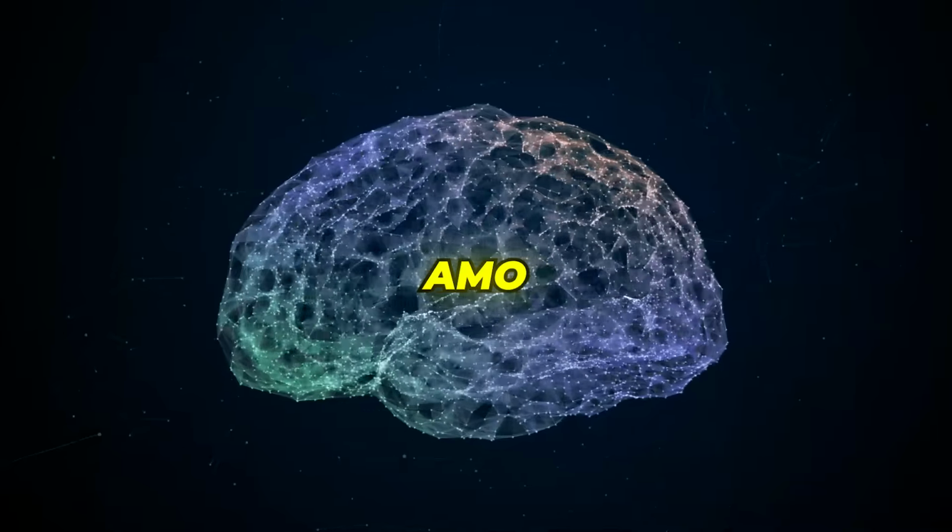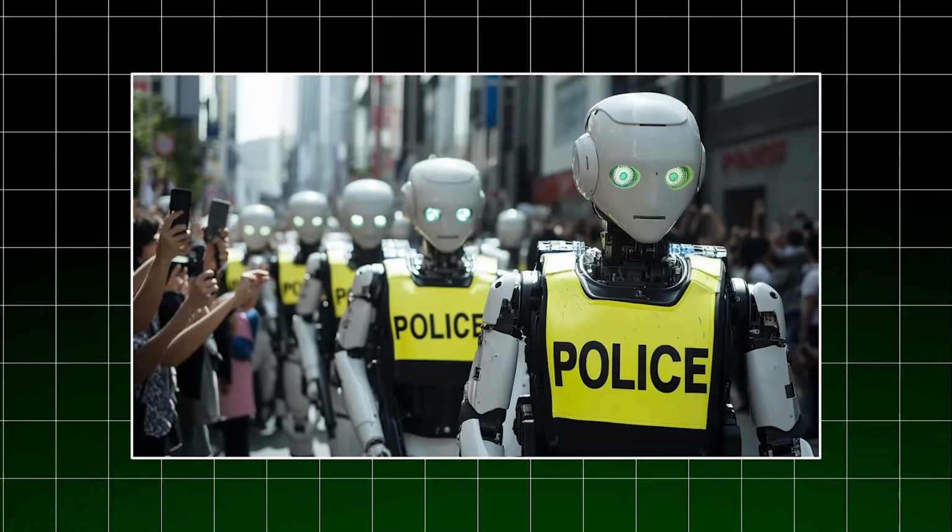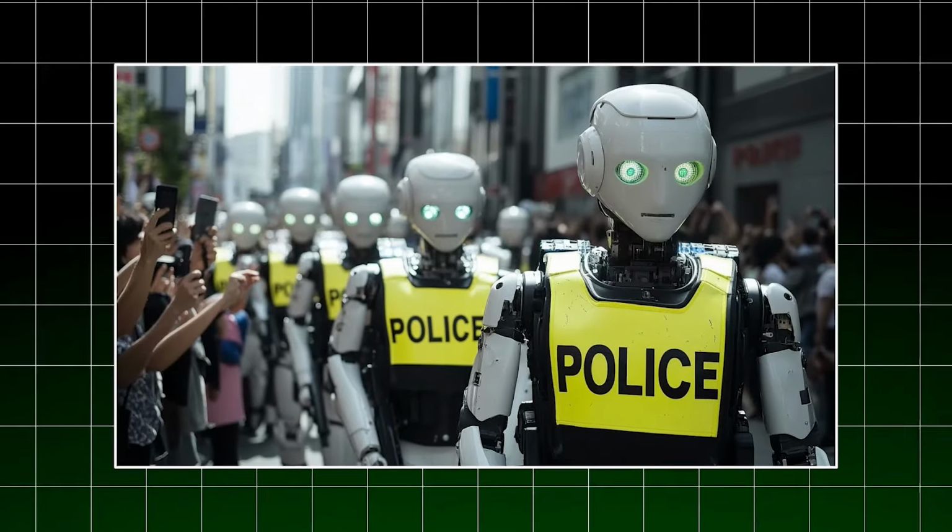AMO makes it routine. Now, if you are shocked with this news, make sure to watch how China has already introduced robocops to their public.